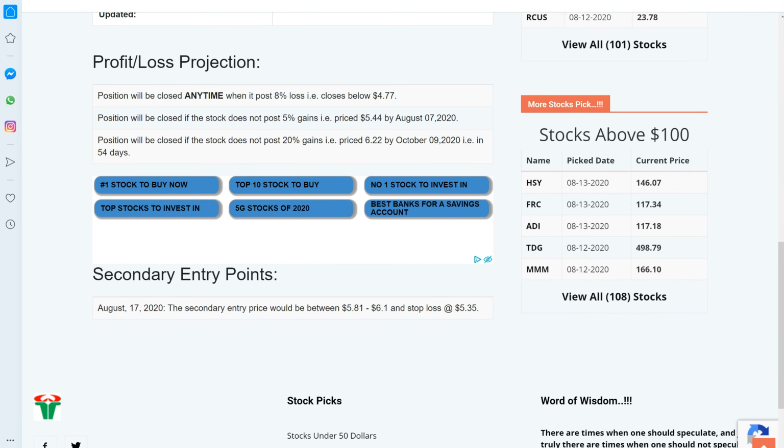If you come down to the table, you can see the secondary entry point, which is around $5.81 to $6.10, and the stop loss is around $5.35. So let's look at this chart and see why it is a buy.